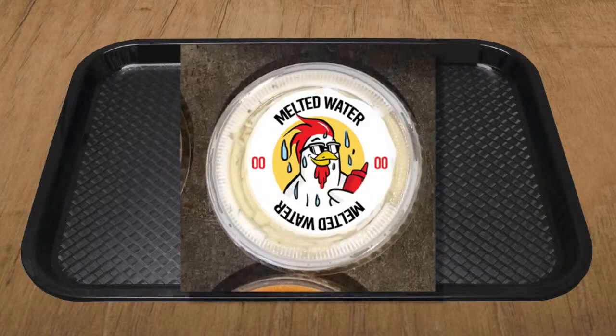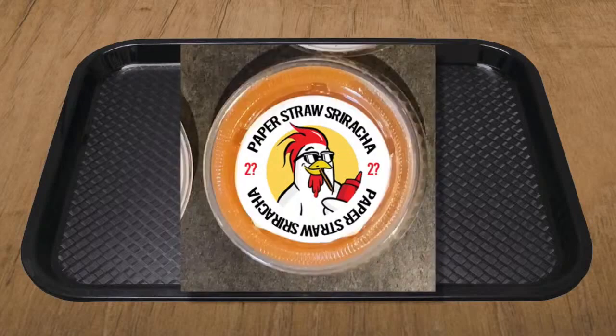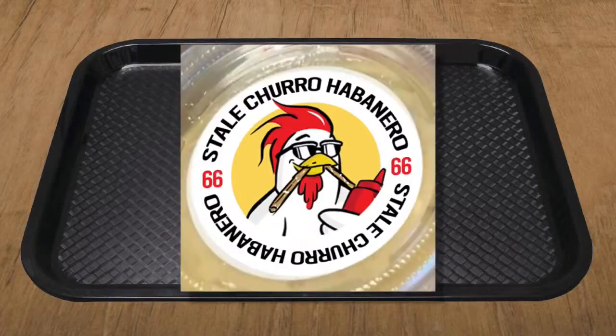Melted water. That might be good. Some people, you know, some people don't like sauces. Paper straw sriracha. So how you make this one is you put the paper straw in the sriracha, and after like 30 seconds, the straw is completely evaporated. Stale churro habanero. This would have been exclusive to the Walt Disney World location. Stale churro habanero.